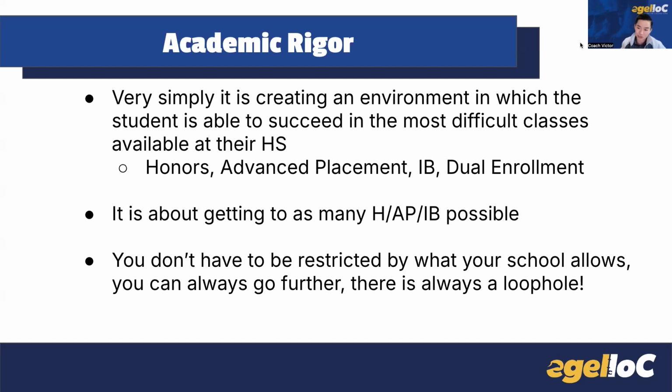The goal is to be ahead of the curve. If you know that there's an average of 10 AP courses that are typical for students to finish by the time it hits senior year, then you want to get above 10. You want to get 11 or 12. A lot of families always ask us, how many AP courses do I need? The question isn't about how many AP courses you need.